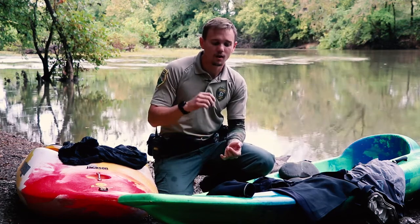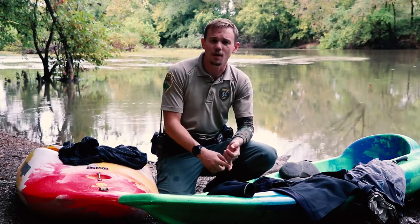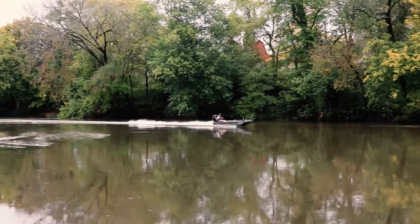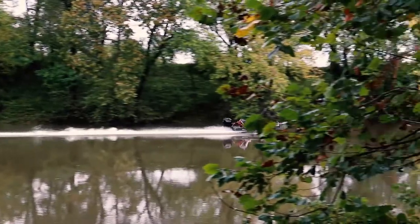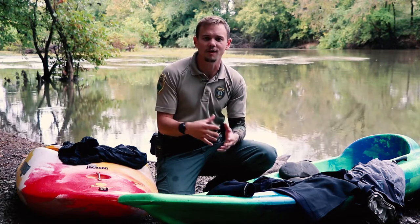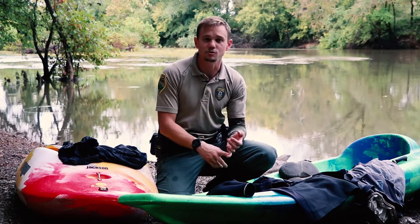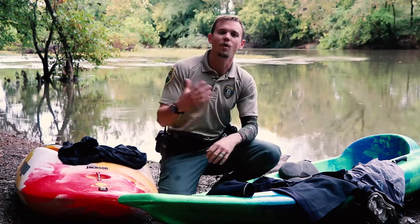A lot of times you're just gonna wear a bathing suit and a cotton t-shirt. And that may be okay if you're just going down to play in the water and it's a nice hot summer day. But if you decide to get on a boat in October when the weather is not so desirable, maybe a rainy day, it may have started out sunny, but now the clouds have rolled in and it's raining. Having certain gear with you can help you be more comfortable and safer so that you don't have issues with hypothermia or just that uncomfortable feeling of wanting to get out of the situation.